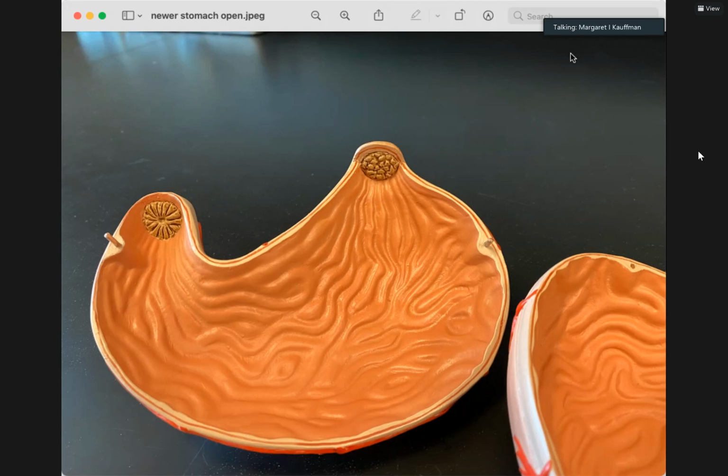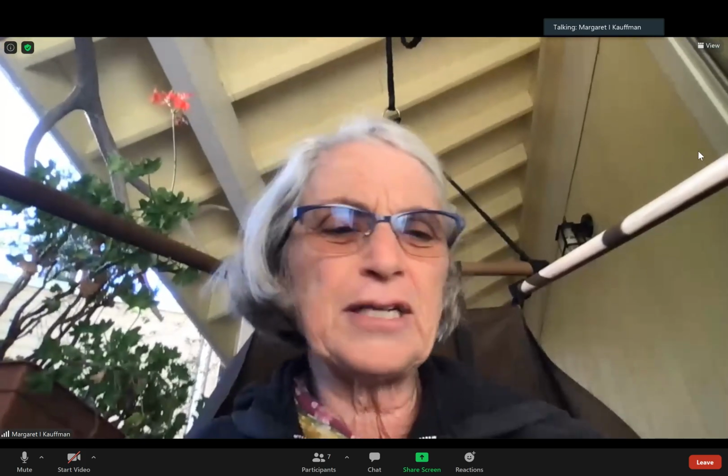Let me see if I go back. The other one shows it a little bit better. Let me go back to that one, which I have to go into this folder. Now that I'm looking at it, neither of the models, the way they're set up, really show the fundus. So the cardiac region includes the fundus. The fundus is the part of the stomach that sits above the esophagus when you look at it in the actual cadaver. But these models, unfortunately, don't show it very well.